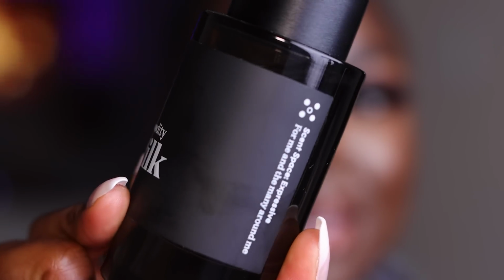This is Commodity Milk. It is so stinking good. Listen, this is fall in a bottle, baby. It is strong. It is woody. It is milky. It is nutty. It is sexy. It is bold. Oh, I have something here already. I wanted to spray my hand. It's gonna mix, whatever. I'll just mix it, it's fine.